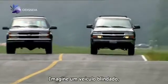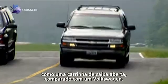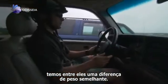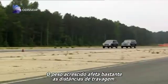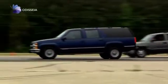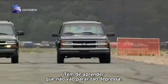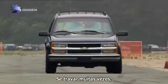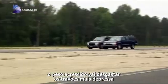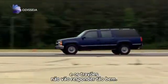Think of an armored vehicle kind of like a dump truck compared to a Volkswagen. You take an unarmored vehicle and an armored vehicle of the same type, you've kind of made that same difference in weight. The added weight severely affects braking distances. They have to learn they're not going to stop as quick. If we're doing a lot of repeated braking, the heavier weight is going to make the brakes wear faster, and then the brakes are not going to be as responsive.